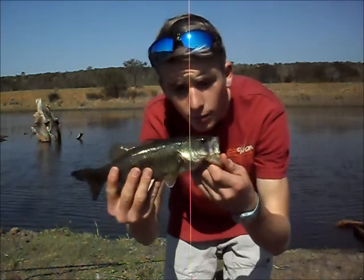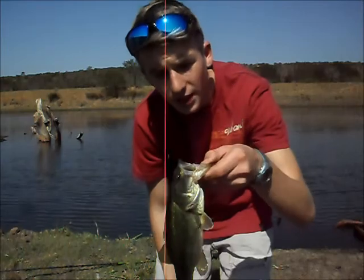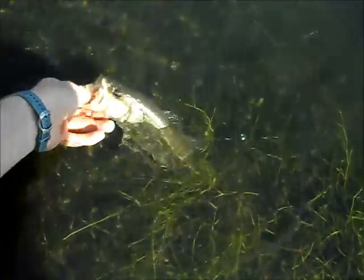There you go. The first bass of the day. It's not the best, but a fish is a fish. Let's release them. It is quite windy now.